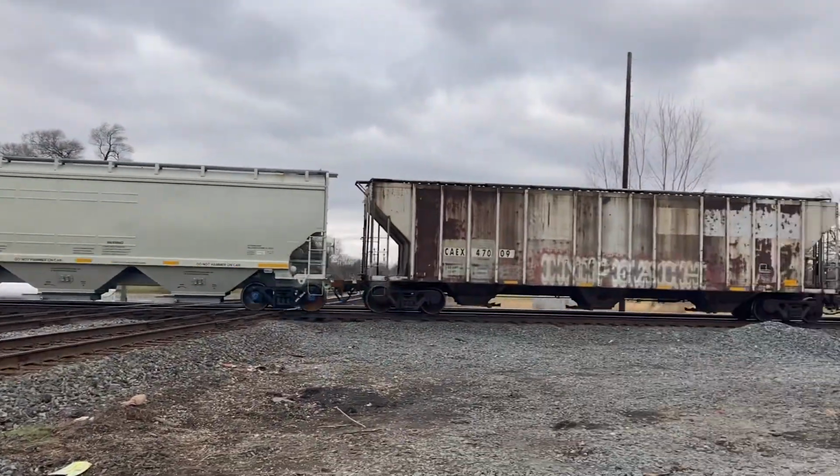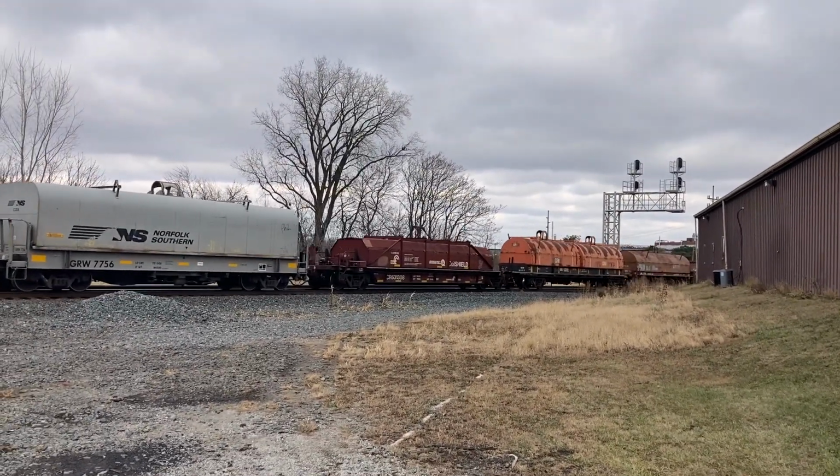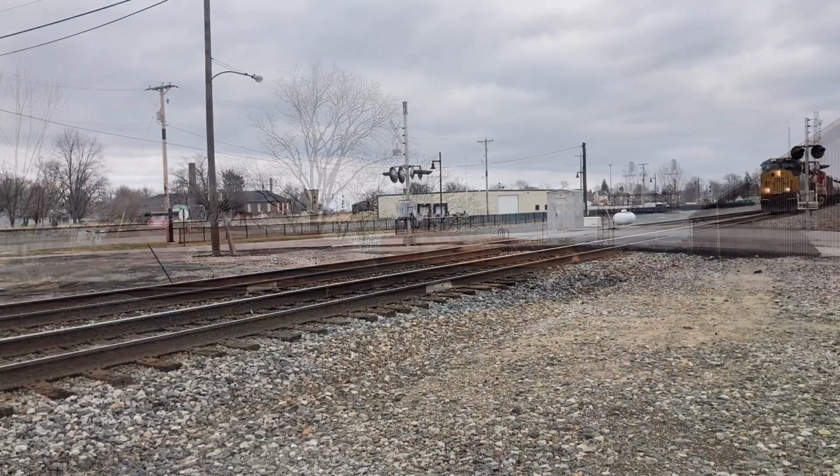I will also note that the lead engine had a beautiful P5 horn. That might be one of my favorites on the Norfolk Southern system.